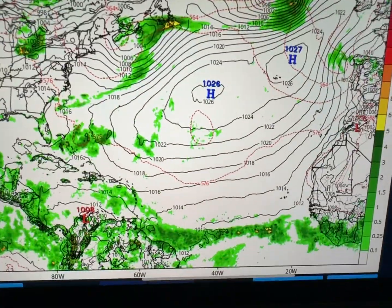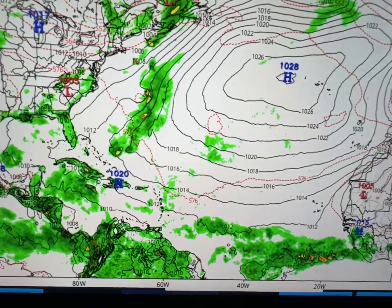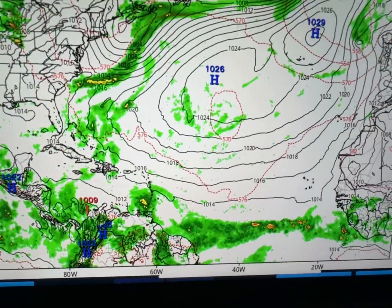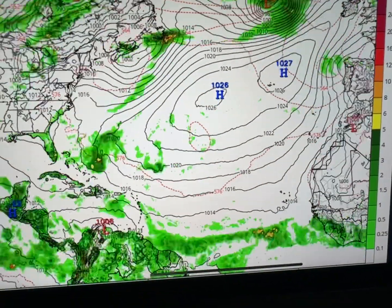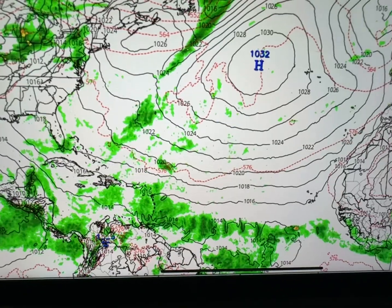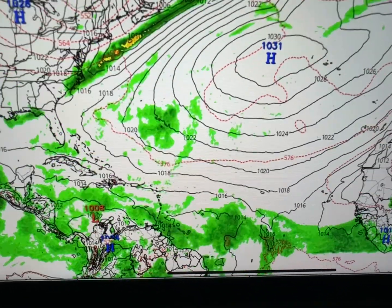So the 6Z doesn't go very far out, but let's see what it has. Just some more rains there and rains there, but we need to see the 0Z here that goes far out. So the 0Z from this morning has more rains in Central America there, the tropical waves. This is by June 29th there, more tropical waves.